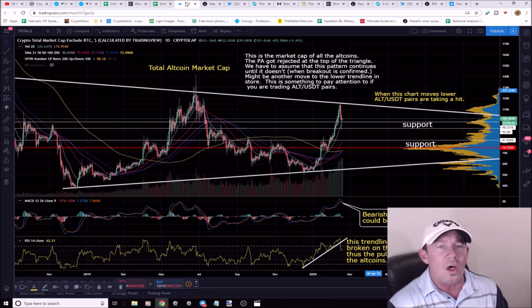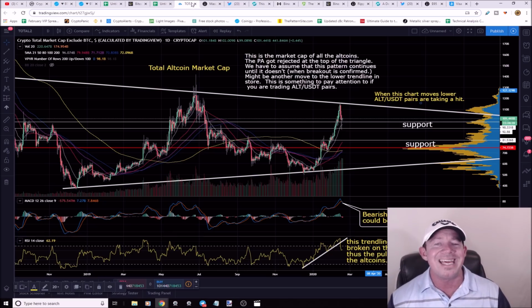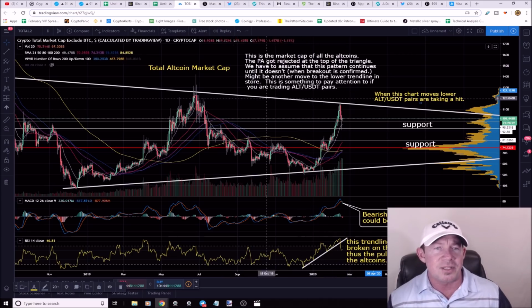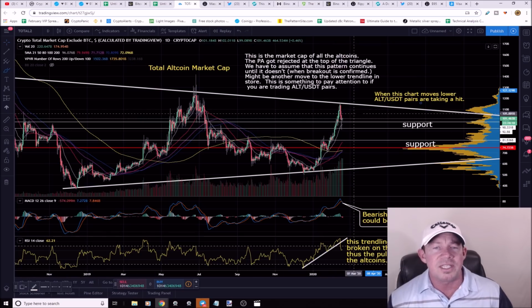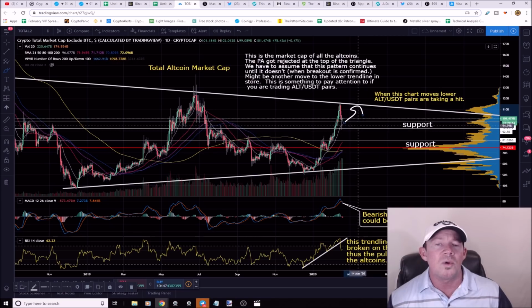This is a total altcoin market cap chart. Very important to watch this because your altcoins are going to take a hit when this pulls back. So the market cap of all the altcoins got rejected at the top of this triangle. So we have to assume this pattern continues until it doesn't. Now it could bounce at the support level. That's definitely what altcoin holders want to see.